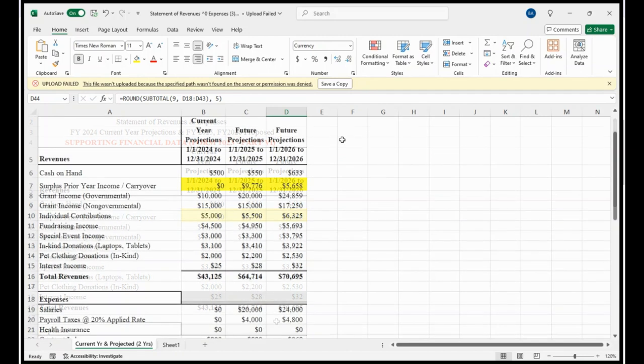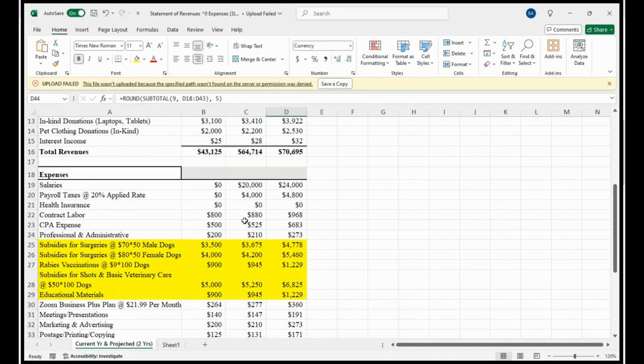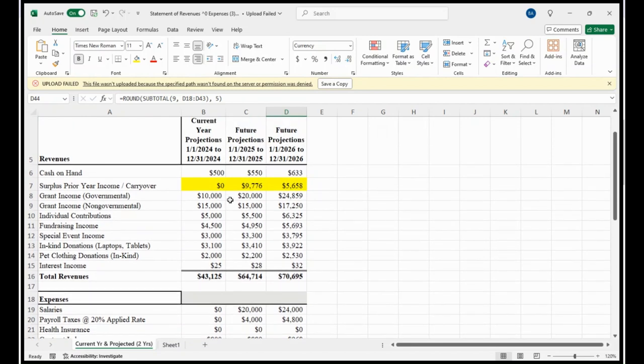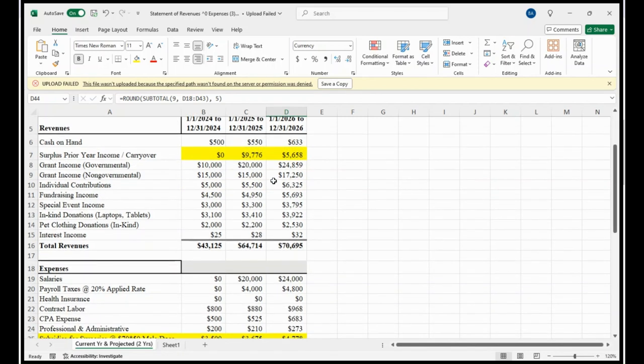But I like to keep my numbers really, I don't like to go too out there with my numbers. Again, if you happen to double the cash on hand, double grant income, governmental grant income, what have you, then absolutely you're going to have to report it anyway on the Form 990 whenever you report your annual information to the IRS. You're going to have to let them know your exact numbers. But in this case, again, these are projections. So I want to keep them on the low end. So that's just me, and that's what's worked for me.